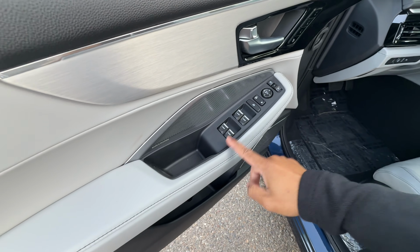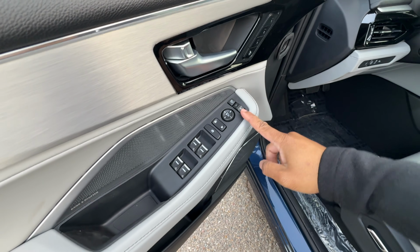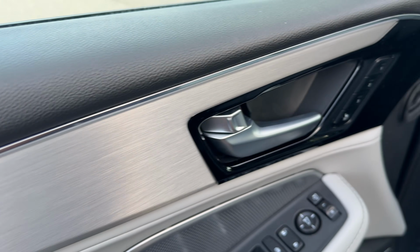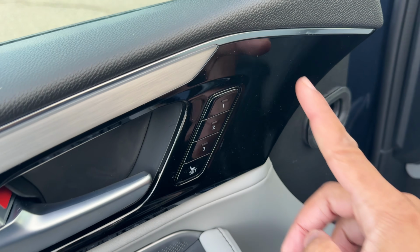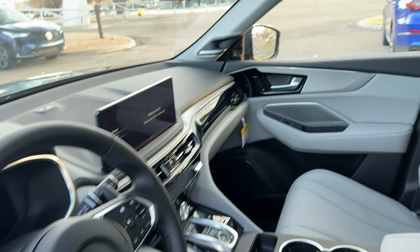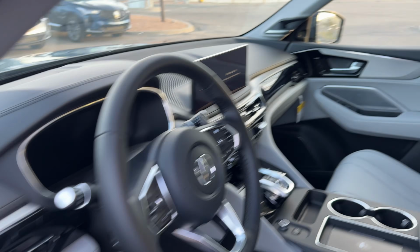You do have auto up down for all 4 windows, which is nice. Power locks, power mirrors. Here's a button to fold in your mirrors if you wanted to. You do have this brushed aluminum look too, which is nice. And you get a nice door handle. You get 3 position memory seats on the driver door. You also get 3 position memory seats on the passenger door as well, which is a nice touch.